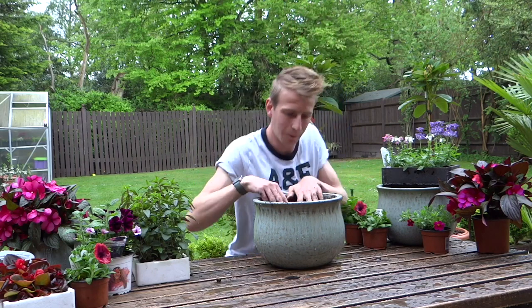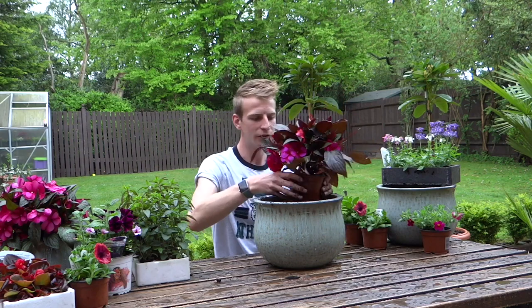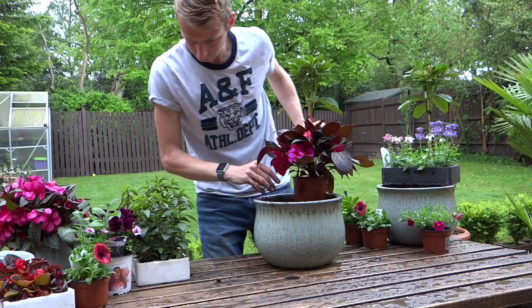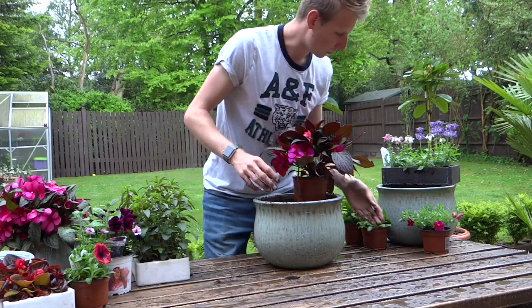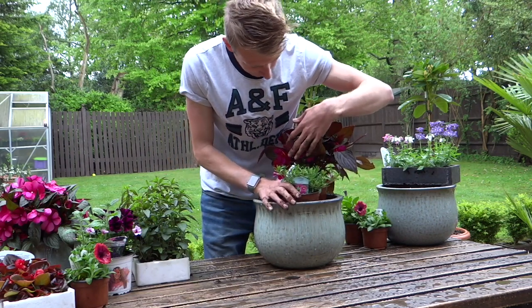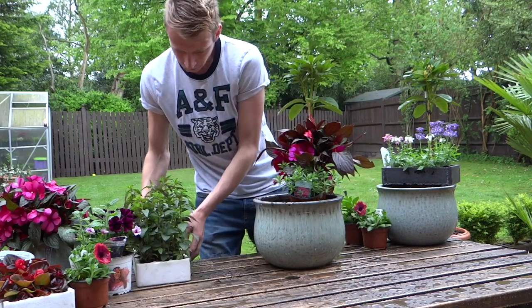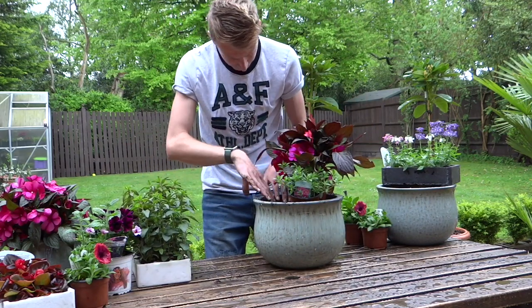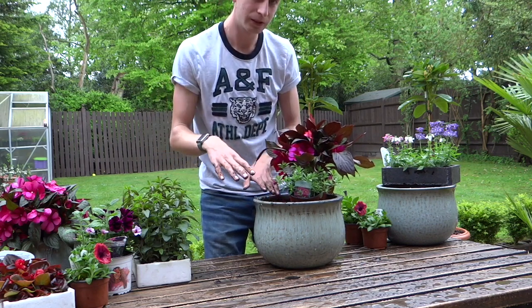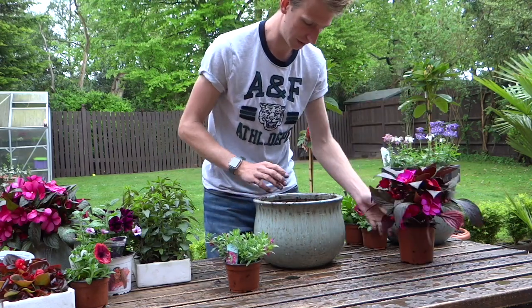And now comes the fun part. You can actually select what's going to go in there. So I'm probably going to put one of these New Guineas right here at the back of the container. And I will put this lovely pink Million Bells probably here at the front, so that can cascade down over the side of the planter. I think I'll probably put a couple of Antirrhinums, or maybe one Antirrhinum at the back here and one Begonia at the front here. And this planter is going to be quite full, but it's going to be a true mass of colour right the way through the season.